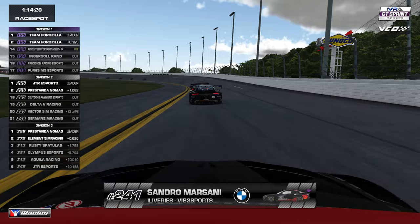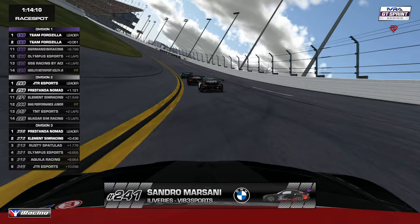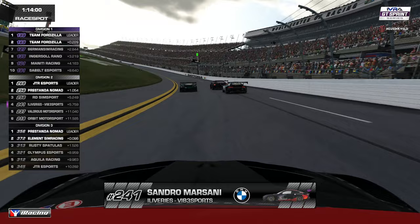But as said, the draft is just so strong in GT3 cars that they're going to catch right back up. And so Hamilton just plays the game of I'm faster than you in the infield, but you guys are just able to sneakily come back up, and there we go. Actually, the overtaking position is going to happen now. Audi SimSport now into 12th place.